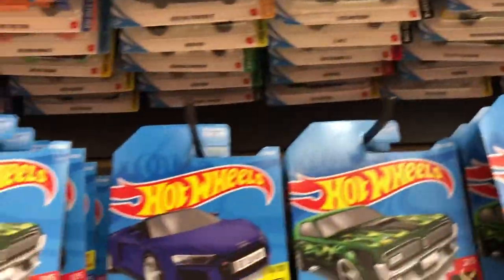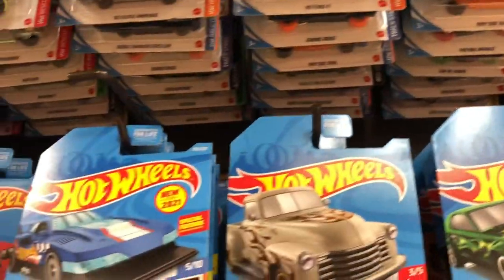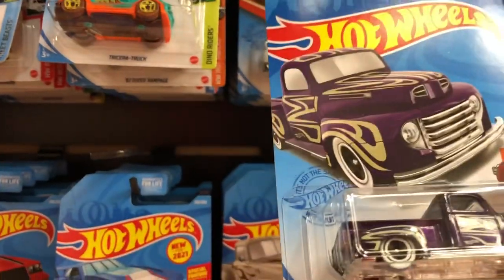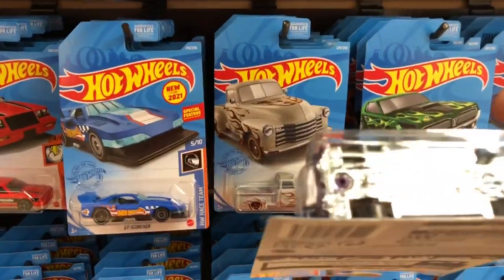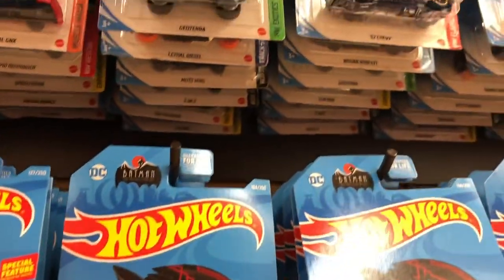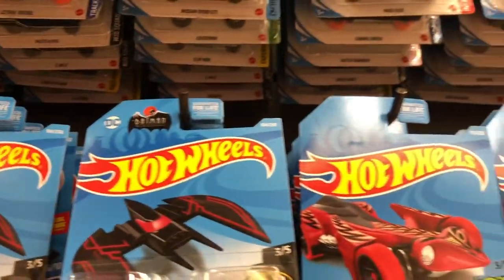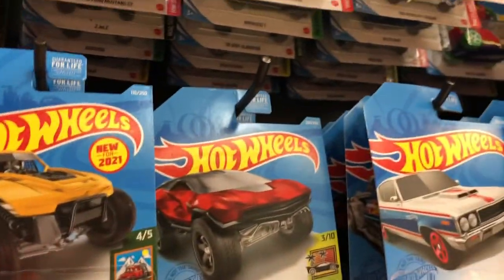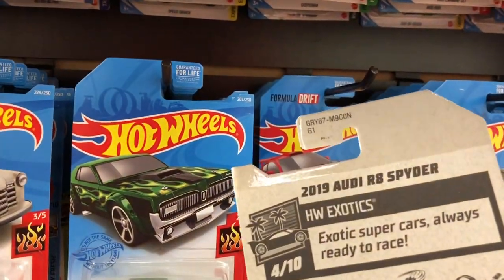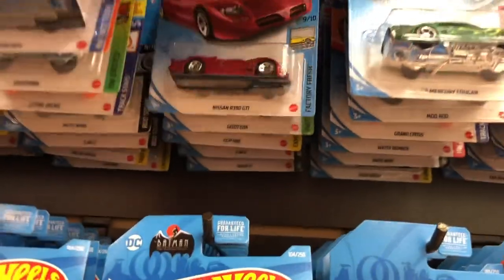Out here at this Ralphs. Dang it. So close. Remember that '52 Chevy being in the case mix. At least I haven't grabbed that one yet. At Ralphs. I'm gonna take this one.